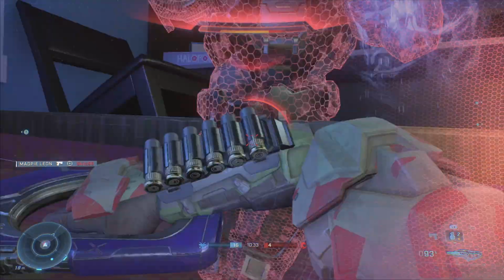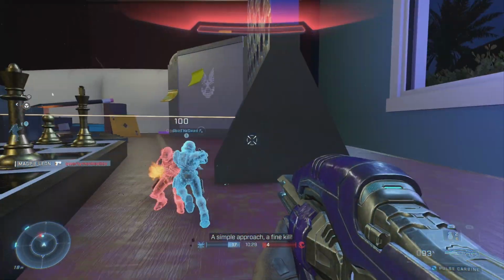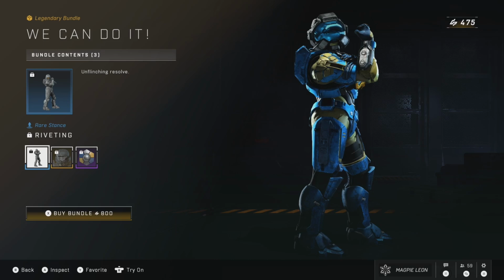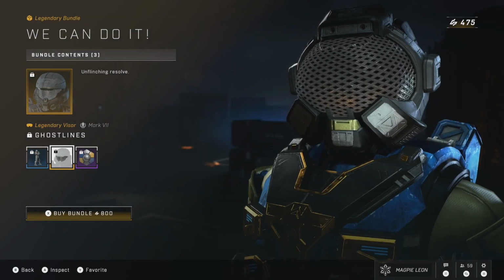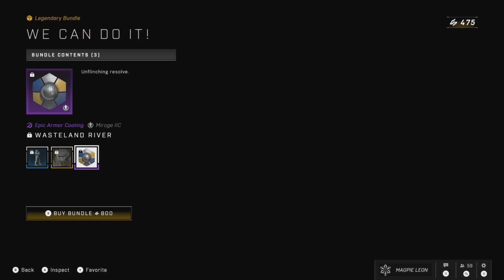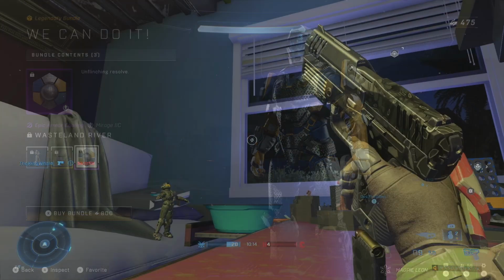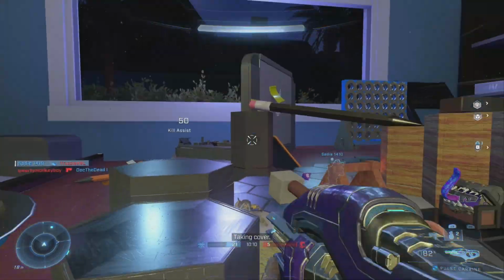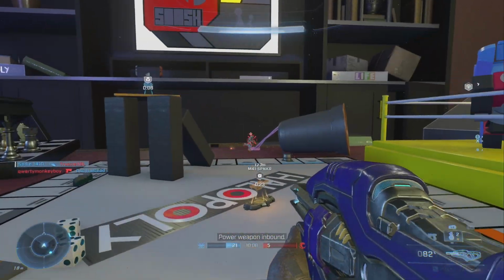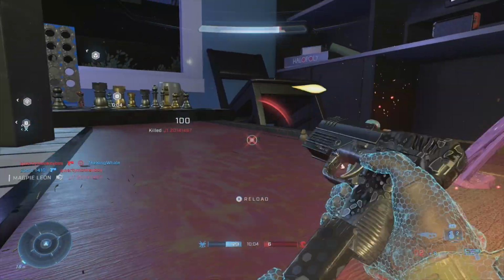The next bundle is the We Can Do It bundle. This costs 800 credits and gives you 3 items. You get the Riveting Rare Stance, the Ghostlines Legendary Visor, which is an interesting one, and the Wasteland River coating for the Mirage core. Now for 800, I do think this one is definitely quite steep. Everything here is fine. I'm not that bothered about the stance. The coating and visor are both pretty interesting. I don't know if they'd be ones I use, but 800 does feel a little bit steep here for what you're getting. Granted, the items are cool, and obviously, people are going to want some cosmetics from Mirage since it is brand new.